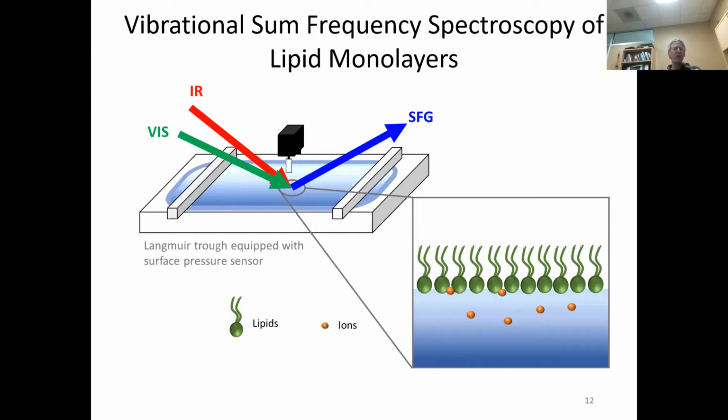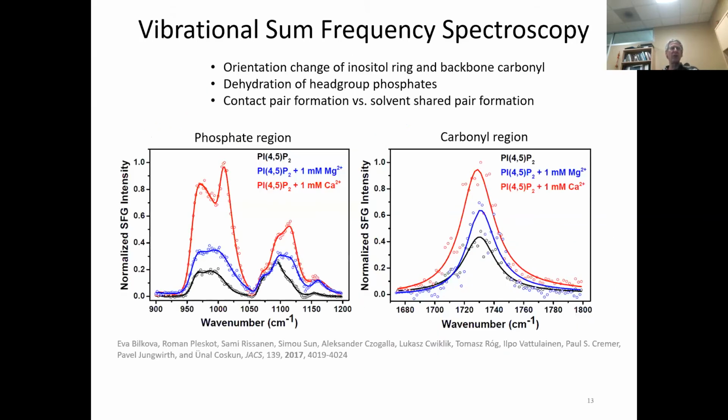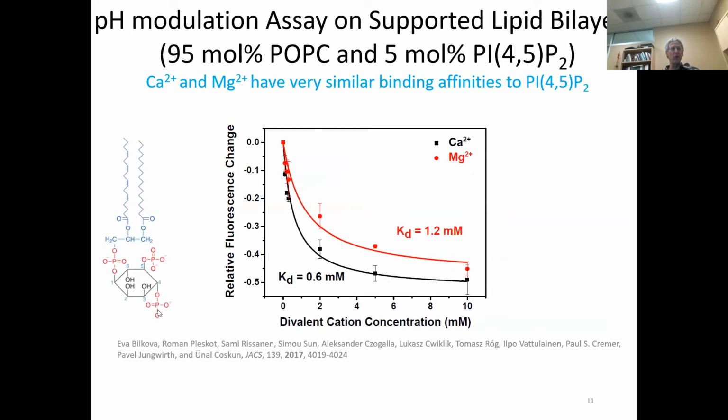And SFG is terrifically good at seeing things that are ordered. And what's happening here is that you're getting a modest degree of reorientation and ordering in the case of magnesium, but it's a whole lot better in the case of calcium. Calcium is doing what magnesium cannot, it seems to be. It's impressing a great deal of order on this membrane. And a clue as to what's happening comes from this phosphate peak right next to it. So what you have here is a peak that starts out just below about 1100 wave numbers here in this SFG spectrum, and that's from the symmetric stretch of these phosphates here on the 4 and 5 position.